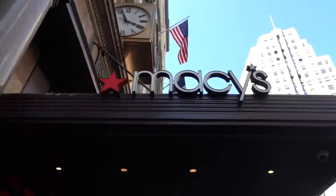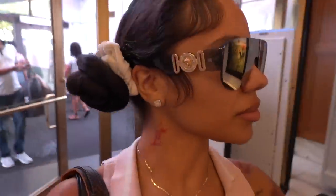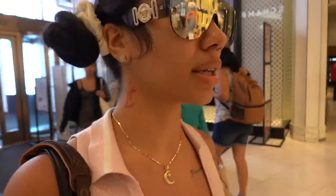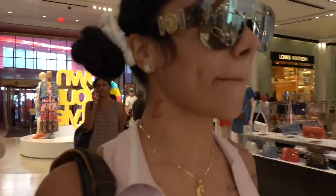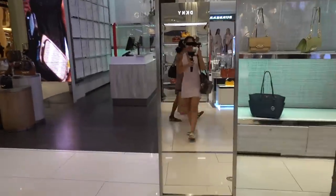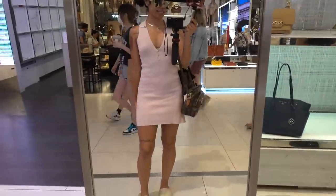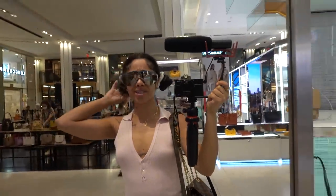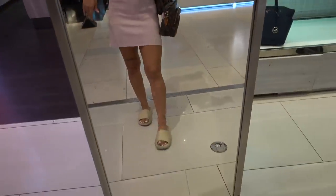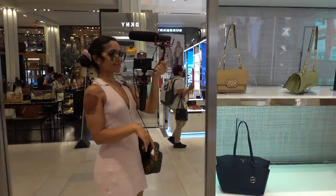Alright guys, we made it to Macy's. A simple dress. This dress is from a store called Adika. We got some Versace shades on. I put my hair in two little buns because it was just way too hot. I got on my Yeezy slides. You know what I mean? So we all out.